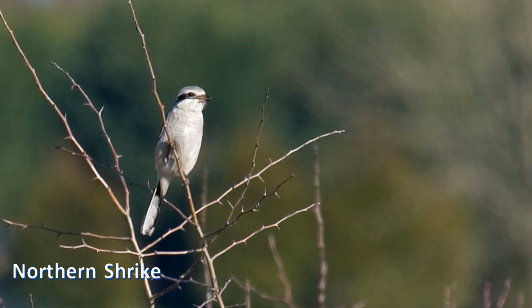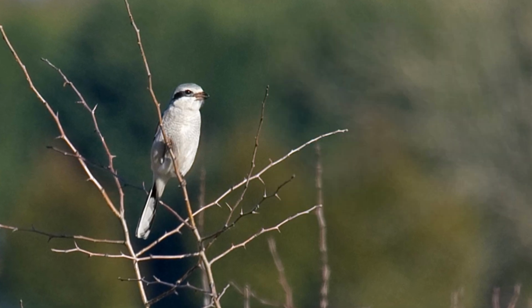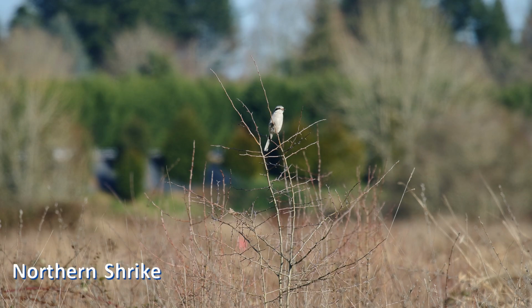Northern shrikes nest in open spruce forests in Alaska and northern Canada. They winter in southern Canada and south to the mid-latitudes of the United States. Here they are often found in grassy wetlands or shrubby fields.